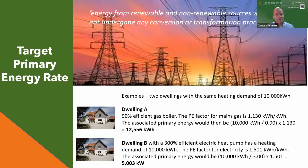Similarly, you've got natural gas. It has to be refined, it has to be transported, and that all uses energy. Heating oil is the same. And the SAP software will use primary energy factors and heating plant efficiency to convert the calculated energy requirements of a dwelling into a primary energy demand figure. To give you an example of what primary energy factors are: for gas, it's 1.13. In other words, we need 1.13 kilowatts of energy to extract 1 kilowatt of gas from the earth, refine it, and then pump it through the UK's pipe network to reach the dwelling and the boiler. Surprisingly, electricity is currently a bit higher at 1.5. So 1.5 kilowatts to produce 1 kilowatt of electricity at the consumer unit.